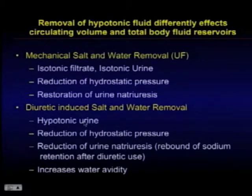Now, the diuretic will remove more hypotonic urine. That means, sure, we'll pull off a lot of sodium, but there's lots more water that goes out of the system. Now, we'll do the same thing, eventually reducing cardiac filling pressure after you pulled enough volume. The problem is that actually it reduces the urine natriuresis. So what that means is that as soon as you have removed more hypotonic urine, you're going to have actually tremendous tendency of the kidney to retain the sodium and not have further natriuresis.